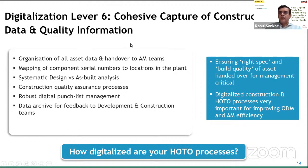So how can you capture all this data in a cohesive manner in databases where you can query it effectively and run analysis? This includes even capturing and mapping all the component serial numbers to specific locations in the plant, doing an as-built versus design analysis, capturing all the quality data in one place, using digital tools to manage punch lists, and then effectively ensuring that you have well-organized information and data that can be handed over to the O&M and asset management teams in a seamless manner.